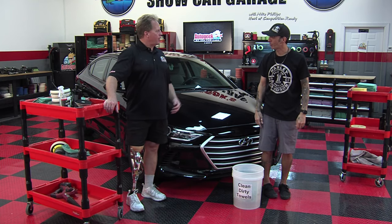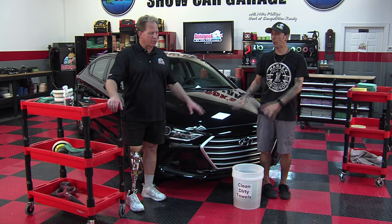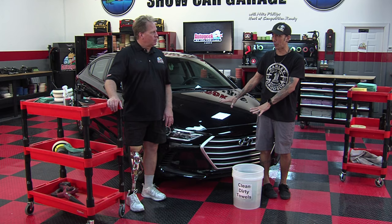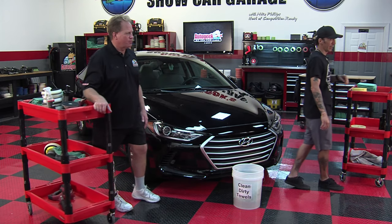Maybe next time we should do what a package two looks like. If you guys want to see a package two, this was package one. But we'll already have it compounded. We're not going to make you go through the whole compound. This is package one, though.